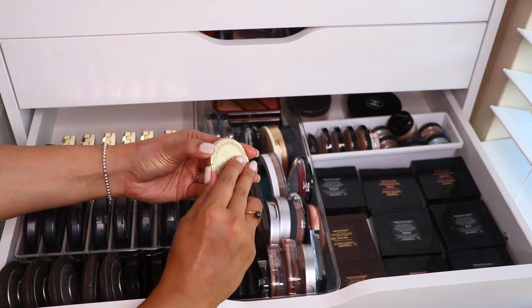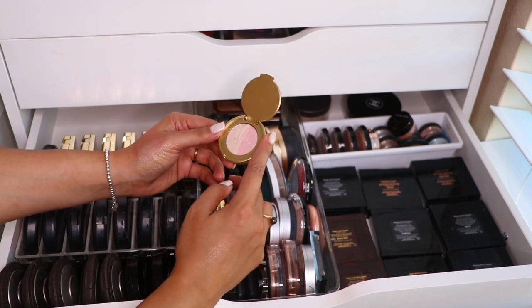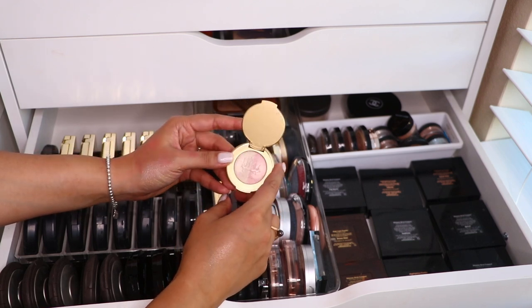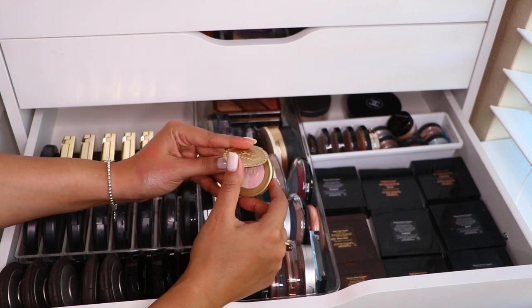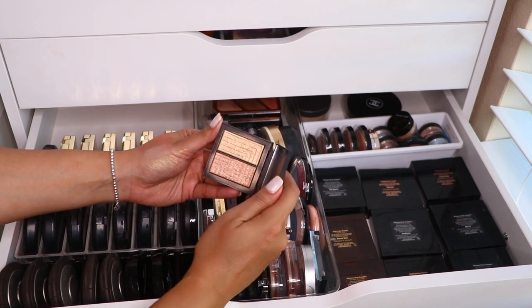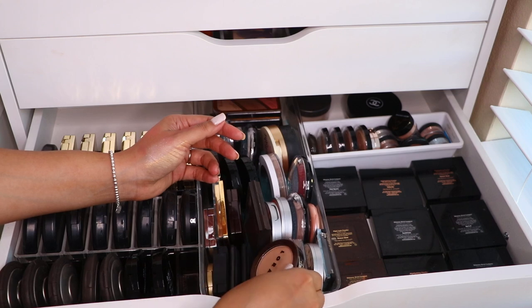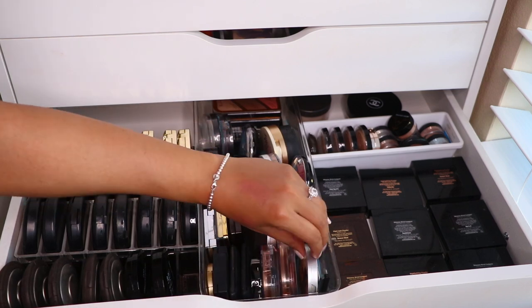I have this Too Faced one. This one came from that collection, Kat Von D, I believe, you guys know what I'm talking about. I did a whole video on it. I'm going to keep it because it is new. This is my NARS Peach Duo, keeping, I'm obsessed with these. I need to use these more. All my NARS ones I'm going to keep. I'm keeping, let's see what I wouldn't keep.